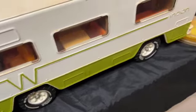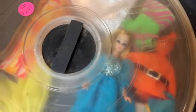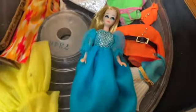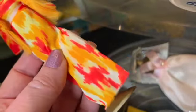That was neat. I don't know what that is. A Tonka Indians van, and then it was full of stuff. There's Dawn. Who had a Dawn doll? I did. Anyone else a 70s kid? I love Dawn. She was a fashion model. Look at that great outfit. Fringy vest. That's a great outfit too.